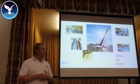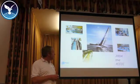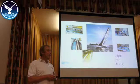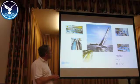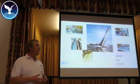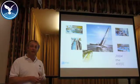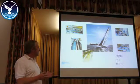We went to Airbus to get some support from Ian Gray at the time, and fortunately we were lucky enough to get Airbus support, and we built the boat in 2004. We took it out to America, to Bristol in Rhode Island this time, and unfortunately we came last. But it was really quite a challenge.